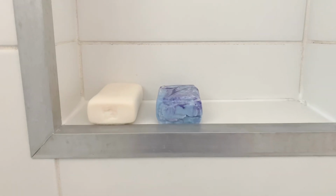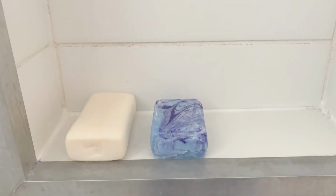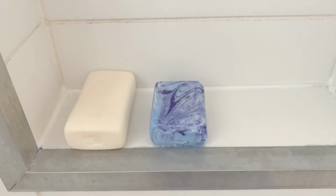Moving on to the bathroom. In the shower, I don't use anything that comes in a plastic bottle or container. I use a shampoo bar as well as a bar of soap. I don't currently use conditioner. My hair is short enough that I don't need conditioner, but in the case where it grows out and I do need conditioner, I'll also use a conditioner bar.